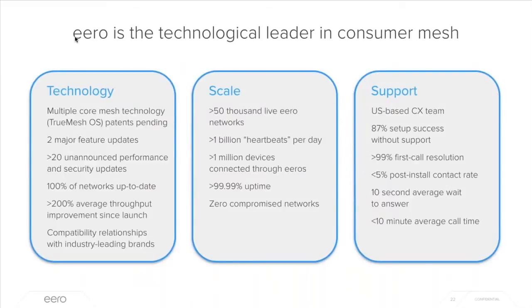So as really the leader in consumer mesh, we're very proud of what we've accomplished kind of in three major buckets here. So as far as technology, we actually have some patents pending on the true mesh. There's been other products coming out that claim to have mesh-like solutions, but the reality is they're actually not mesh in its truest form, and they're kind of using some glorified extender type technology as opposed to using mesh.